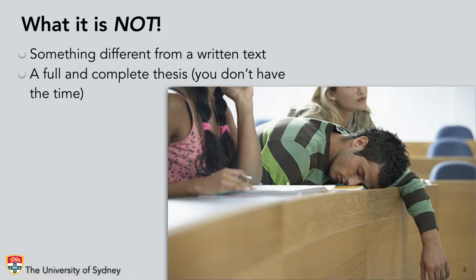Second, short presentations, and let me stress that most of the research presentations you'll give in your career will be under 20 minutes long. These kinds of short presentations should not be thought of as full, complete theses. They must be much more narrow. You simply don't have the time.